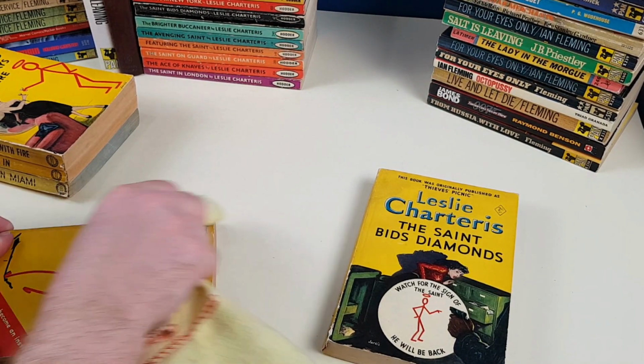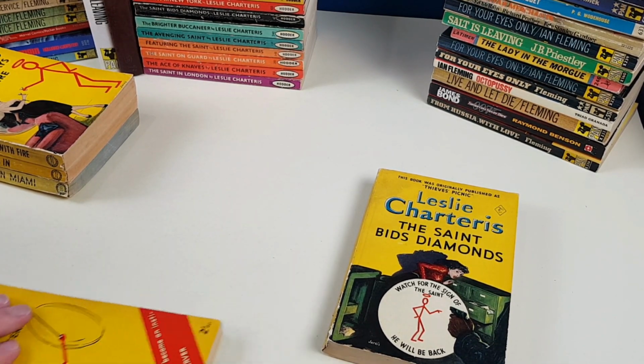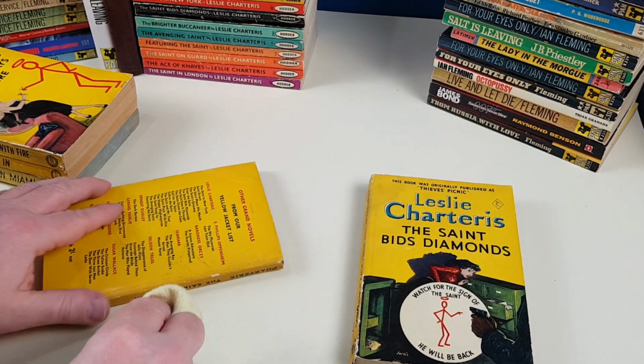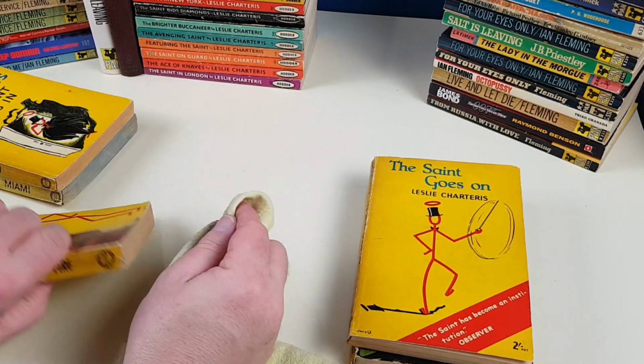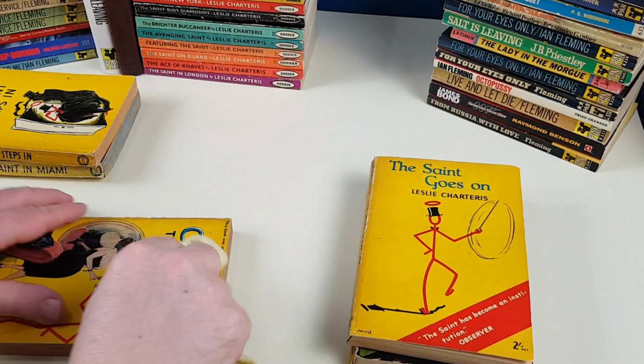Would you like to buy such a thing? I mean, it'd be pretty cool, wouldn't it? A coffee mug with all the original Ian Fleming first Pan jackets on. I think that would be really nice myself, but is it legal? I don't know.